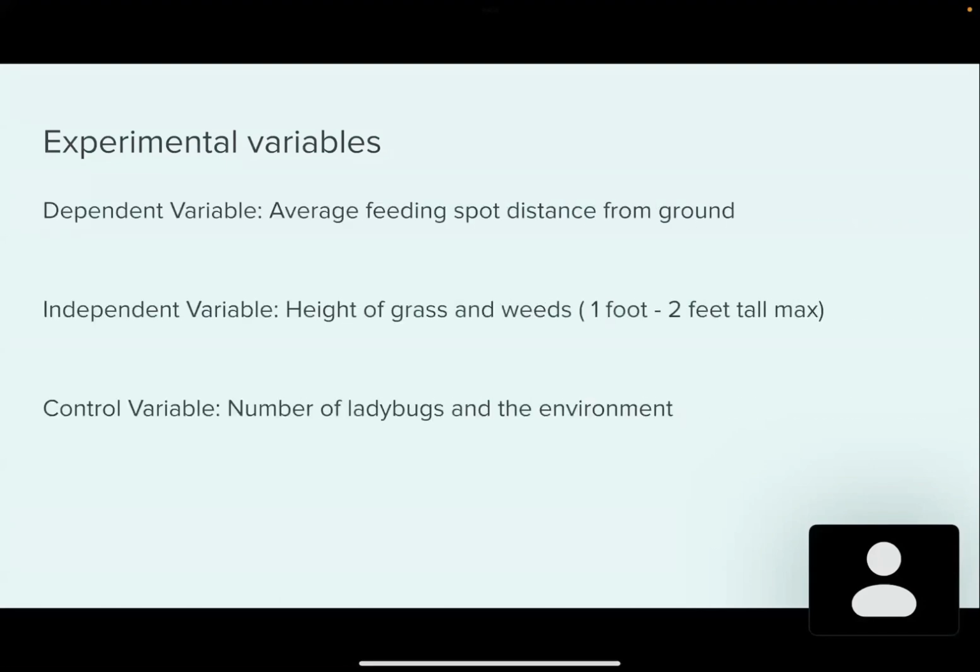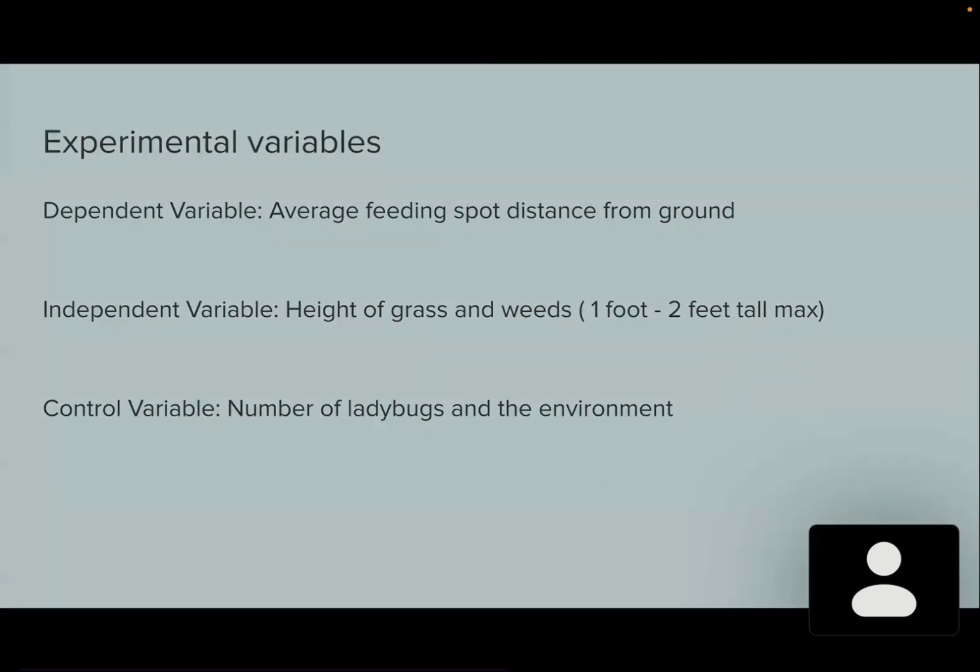Important experimental variables. The dependent variable would be the average feeding spot distance from the ground. So that's what you're testing. The independent variable would be the height of the grass and weeds that the ladybugs and the aphids will be tested on. And then the control variable, the things that you want to keep the same, are the number of ladybugs and the environment. You want to keep those factors pretty much the same throughout each group.